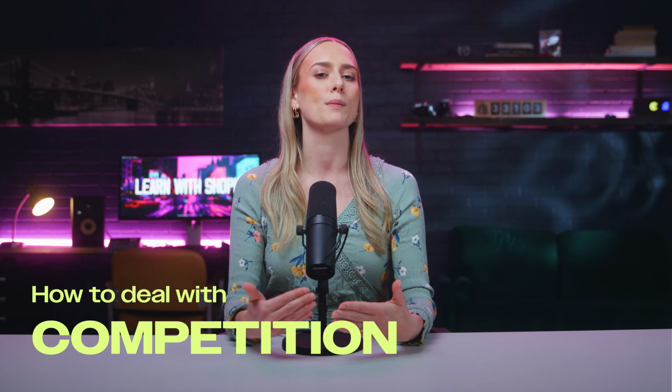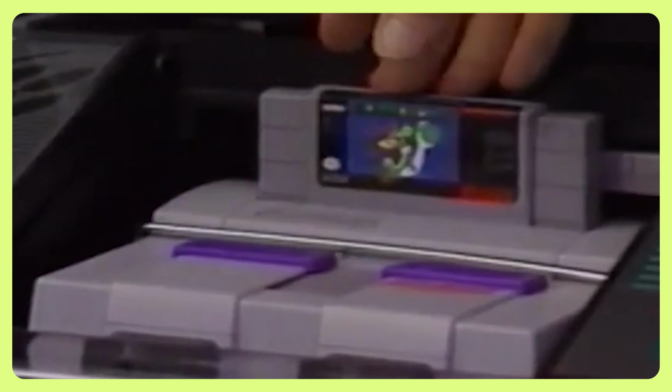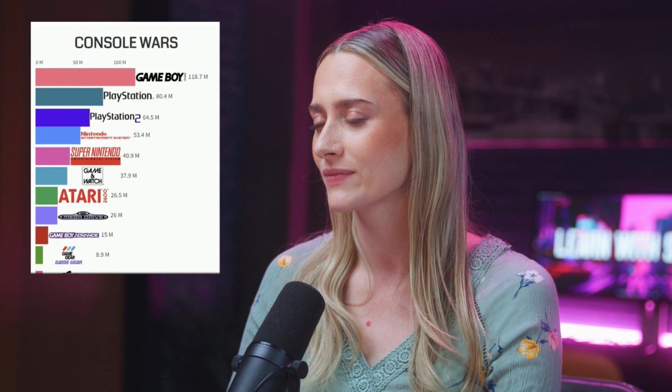So how do you deal with competition between other inventors racing to the finish line? Nintendo dominated gaming in the 1980s, but in the mid-90s, Sony entered the market with the PlayStation. Actually, after a failed partnership with Nintendo, the two companies have since battled for gaming supremacy. Despite their rivalry, both continue to thrive, each of them shaping the gaming industry in their own unique ways.